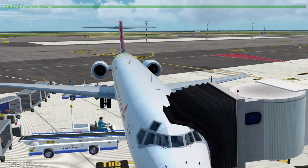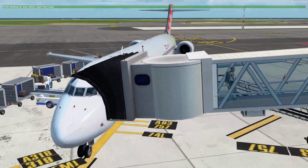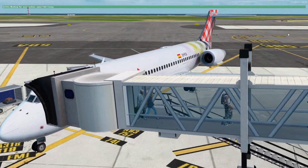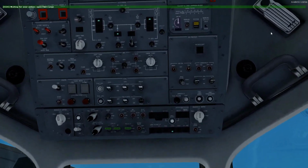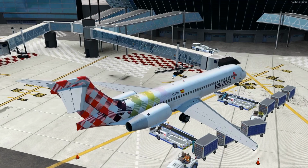Very windy, very bouncy, but we got on the ground safely at the end of the day. We will be doing the return trip back to Valencia. I won't be filming it just yet though. Just realised we can turn off some of these lights, can't we? So beacon light off, this light off. Oh, there we go. So yeah, anyway, hope you had fun watching that trip.